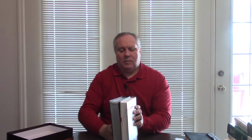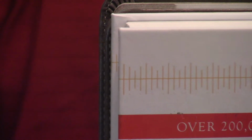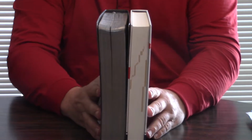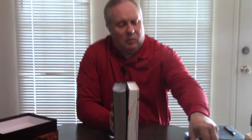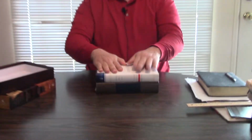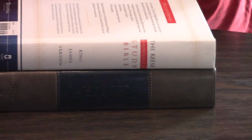I'm going to do a little size comparison here for you, and you can see, other than thickness, they are almost the identical size. And just, basic study Bible size, it's going to be somewhere around 9 by 6. Let's see if we can see. It is going to be 9.5 by 6.5. But its thickness, I'll show you thickness this way too. You can tell the Reese is quite a bit less thick.